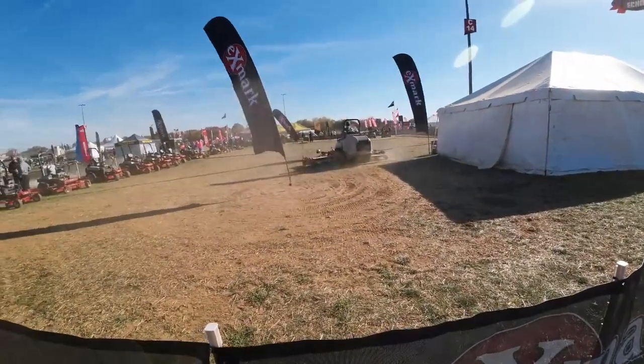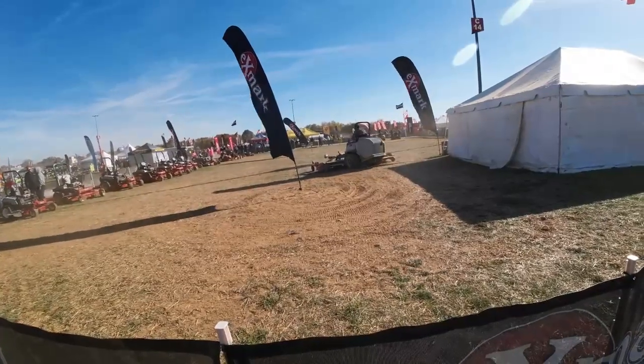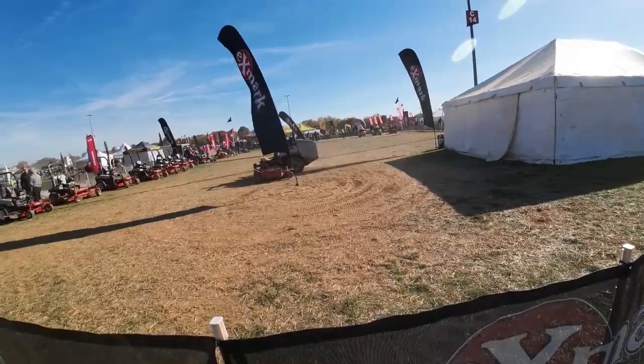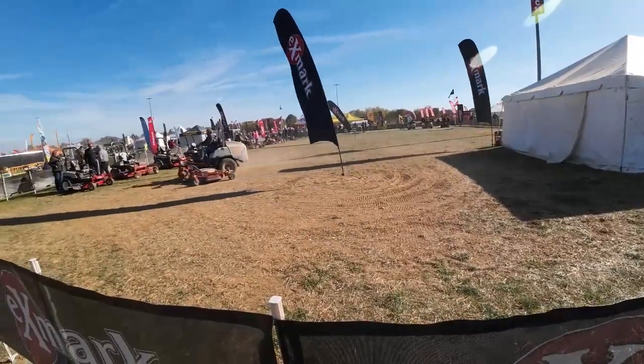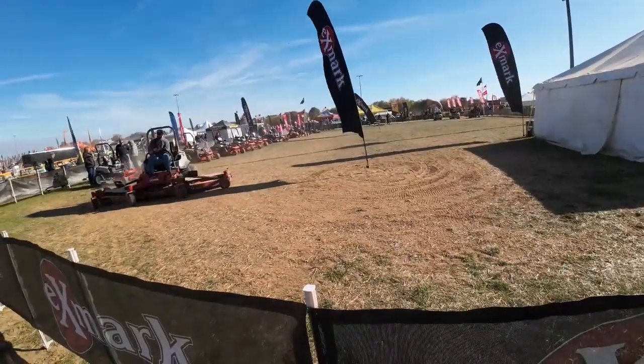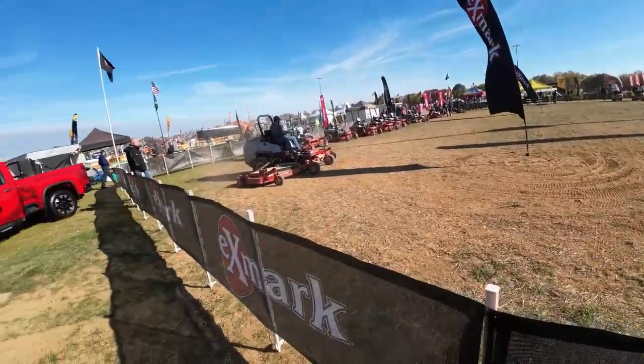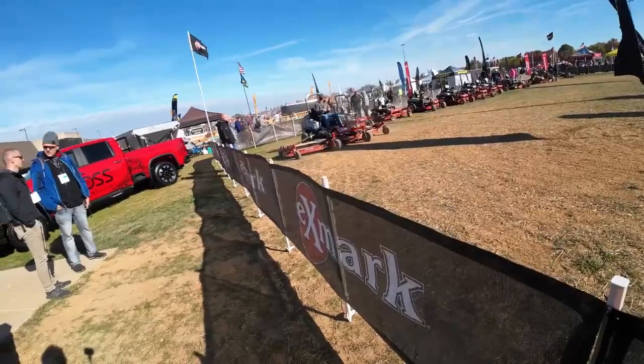By the way, if you're one of those people who like to only mow lawn for an hour, this Exmark/Toro mower will mow your 15-acre lawn in less than an hour. Just saying.